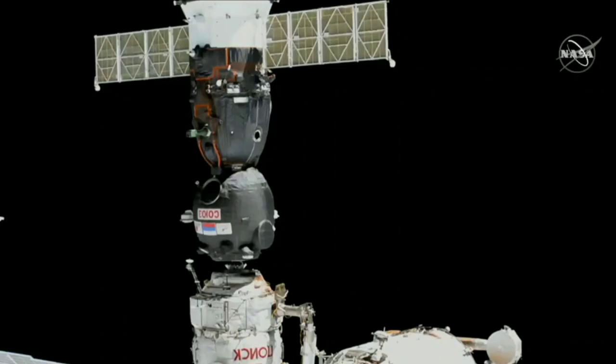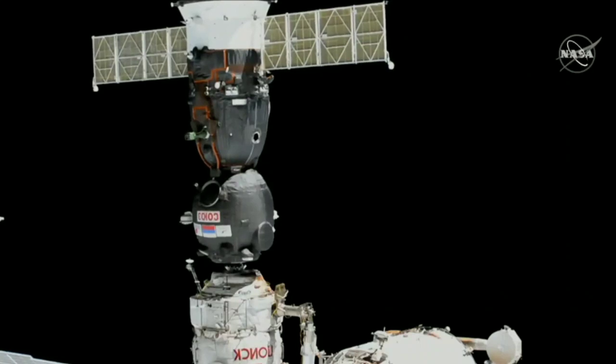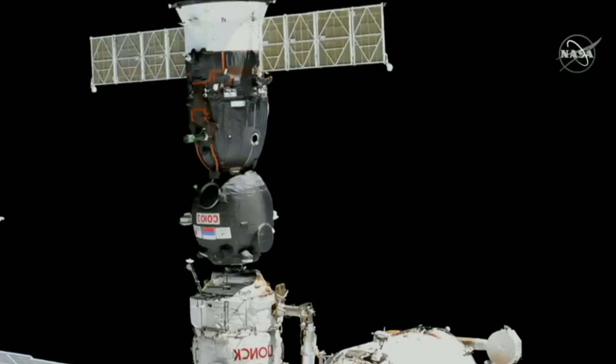Translational hand controller, V8 command, in work. And the docking probe has now begun to retract. E-18 command sent. And L-2. At the time of docking, the unpiloted Soyuz MS-14 was about 165 miles behind the International Space Station, executing its own program of pre-planned maneuvers to return to the International Space Station Monday night for an automated docking to the aft port of the Zvezda service module that you see in the lower right-hand corner of your screen.